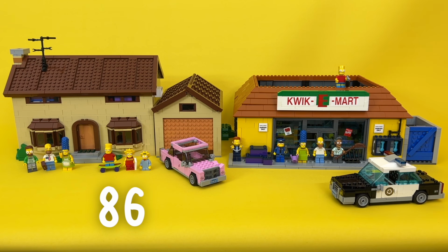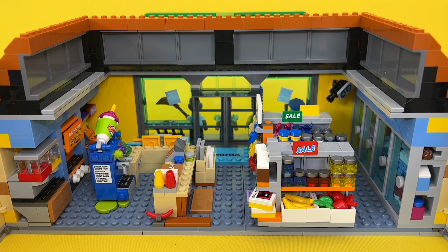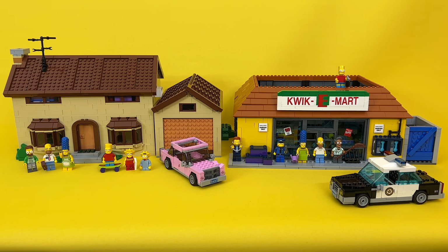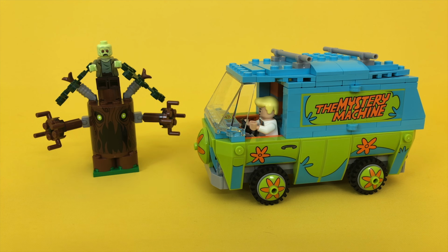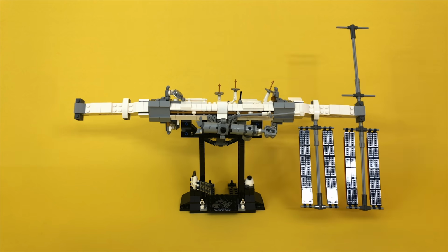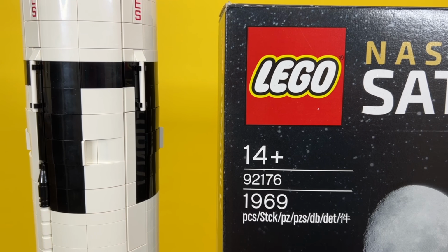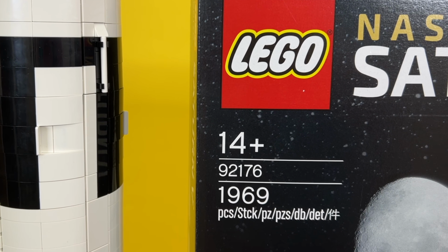First I built the Simpsons house and the Quickie Mart, 2 sets overflowing with references and Easter eggs. I had to pay an eye-watering amount for these on eBay, but as a Simpsons fan, they're most definitely worth it. Next was the Mystery Machine from Scooby-Doo, small but charming, and the very impressive Tumbler from the Dark Knight Batman trilogy. I built the International Space Station and the enormous Saturn V rocket, which was so big it didn't fit on my backdrop. Oh, and it has 1969 pieces, which is a nice touch.